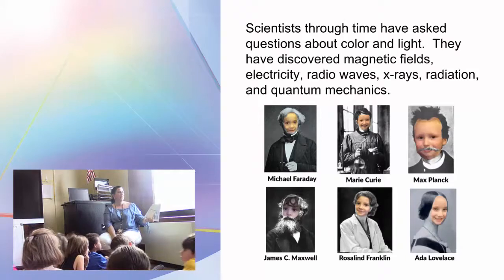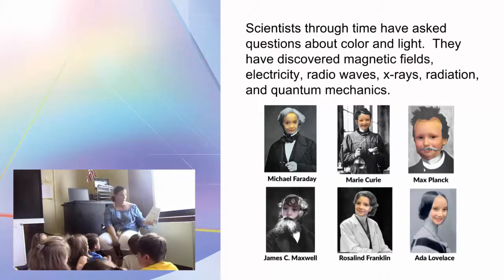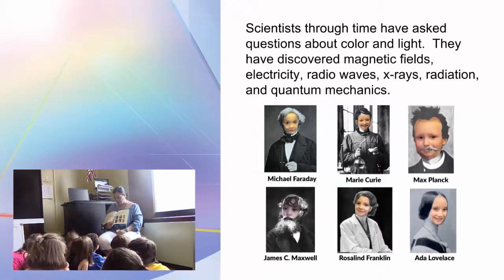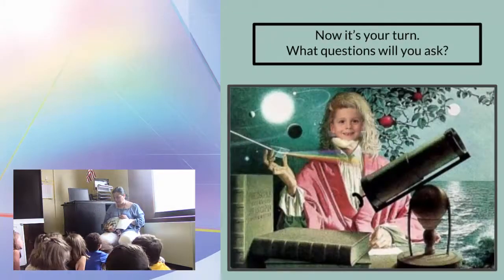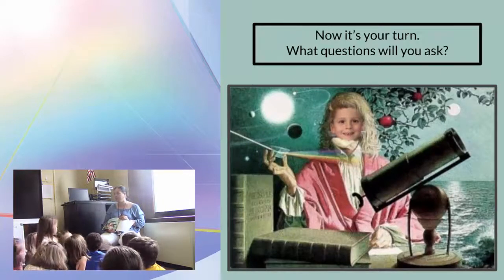Scientists through time have asked questions about light and color. They have discovered magnetic fields, electricity, radio waves, X-rays, radiation, and quantum mechanics. And we just have 6 of those important scientists. We have Michael Faraday, Marie Curie, Max Planck, James C. Maxwell, Rosalind Franklin, and Ada Lovelace. And the last page, now it's your turn. What questions will you ask?